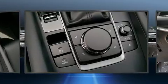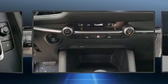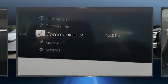control, ignition disabling, an emergency communication system, and four-wheel disc brakes with ABS. Brake assist technology provides extra pressure when applying the brakes.